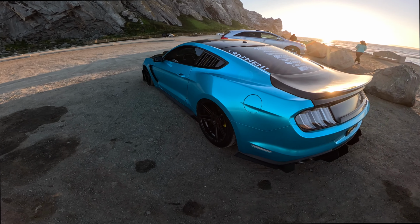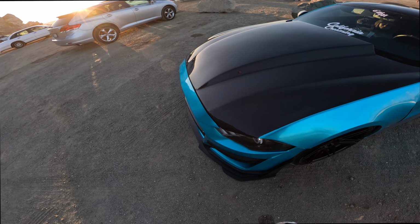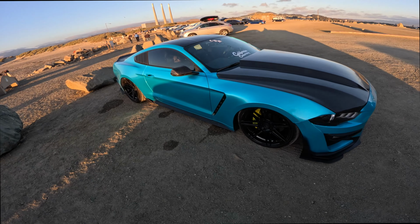Sheesh. Try to take some pictures, but honestly, just because the sunset's so bright, they're all coming out blown out. I'm not a photographer. I just, you know, have a camera that I try to take pictures of the car here and there. But damn, just walking around it is insane. She looks really, really good.